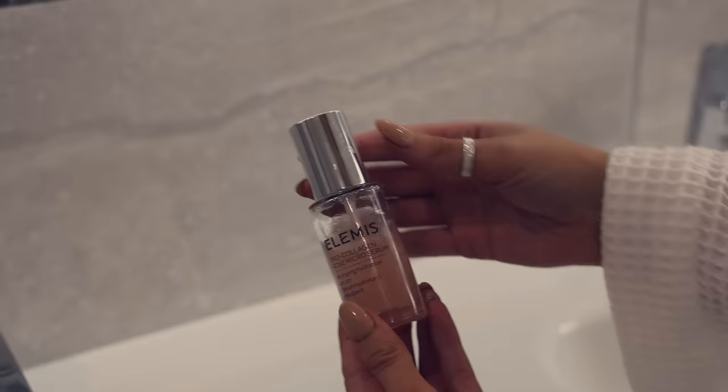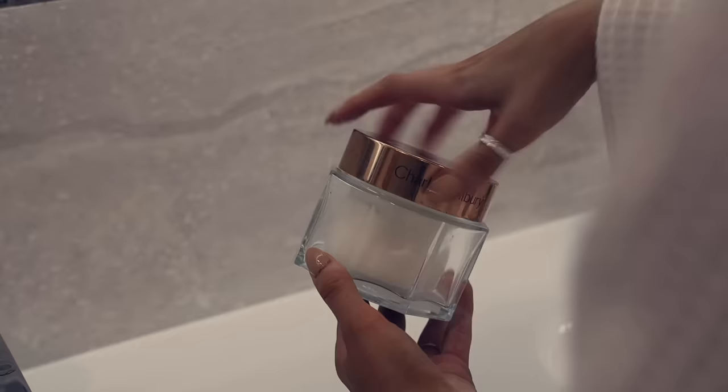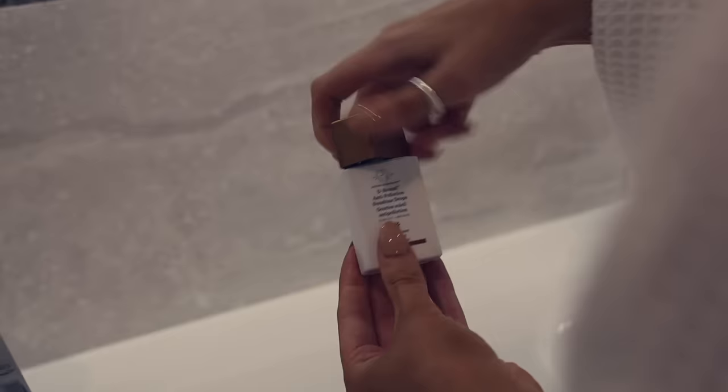After a lovely long relaxing soak in the bath, it's now time for my morning skincare routine. I'm just popping on some of the Elemis Rose Serum, and then I'm using some of the Charlotte Tilbury Magic Cream mixed with the Drunk Elephant Sunshine Drops, which leaves my skin so bronzy and glowy, perfect for a no makeup day like today.